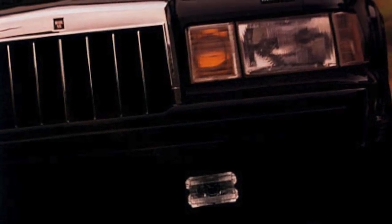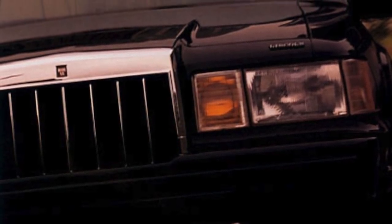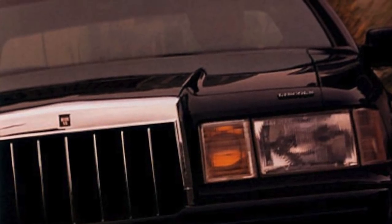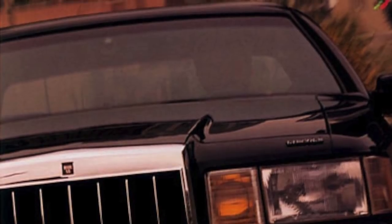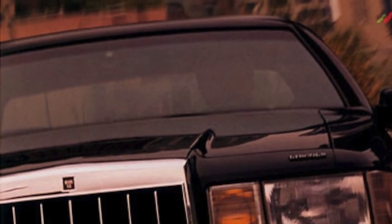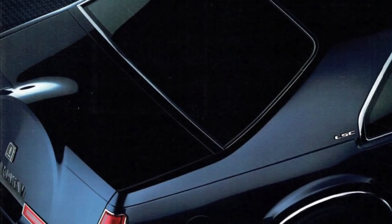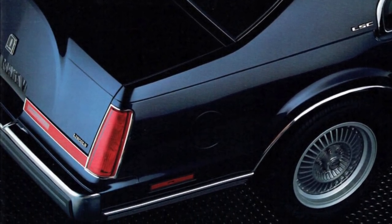Though it had a pricey base price of a little over $23,000 for 1984, a price which gradually grew to $32,032 for 1992, the Mark VII LSC was still a downright bargain. There was no other luxury sport coupe at the time that offered a more well-rounded performance package for the money than the Mark VII LSC.